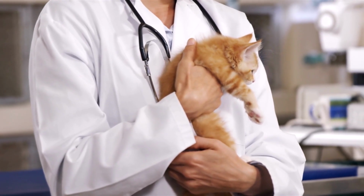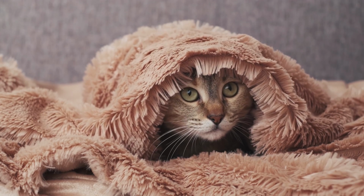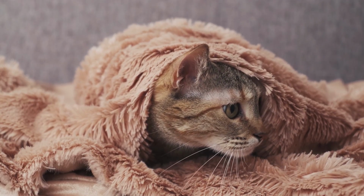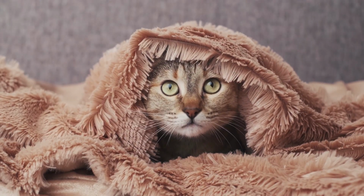FIV and FeLV may sound scary, but with the right care, your cat can still live a happy, comfortable life. Your vet will likely perform a blood test to diagnose FIV or FeLV. If your cat tests positive, don't panic. Many cats with FIV or FeLV live for years with the right care. Regular vet visits and proactive health management will ensure that your cat is as healthy as possible.